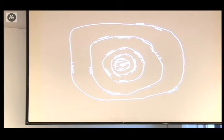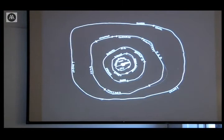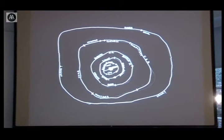Thanks. This is my version of a Saul Steinberg sort of model of the universe. And the idea of this sketch was to show the trajectory of how we've been working for the last 10, 15 years. When we first arrived in Berlin in the early 90s, it was very much about pulling the city back together. And it had all been sort of staked out in the center.